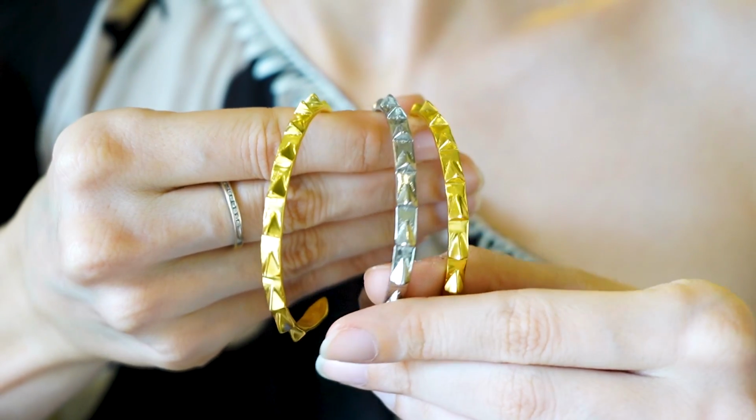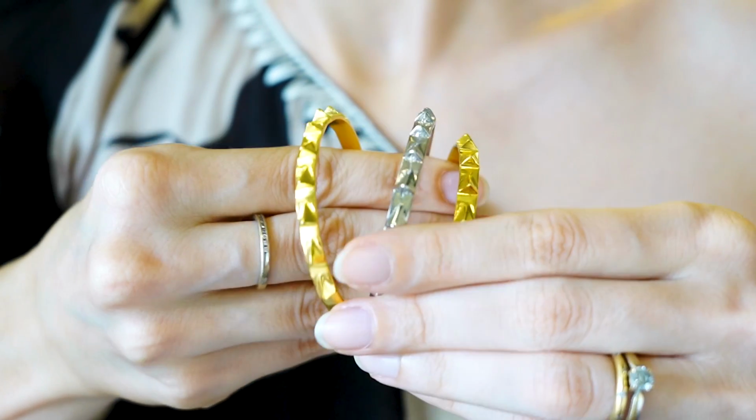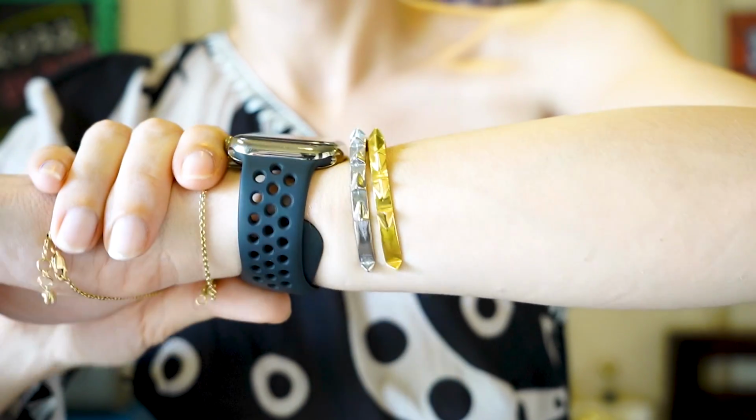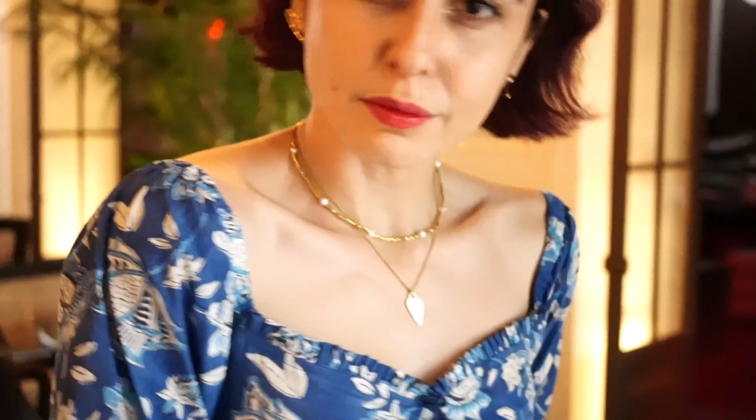I saw these and I was like, oh my God, I need these in my life, because you guys know how much I love spikes. They come as a set. They come as separates, as gold, silver as well. And I really love this. Like, this for me is a good stack. So I have used their stuff quite a bit and I love the quality. It doesn't get black or lose its luster or color.